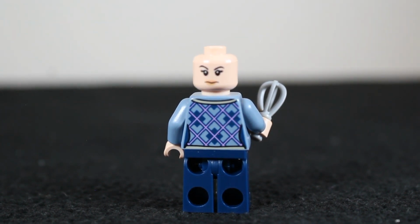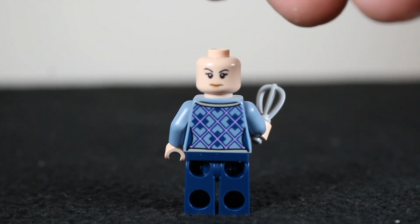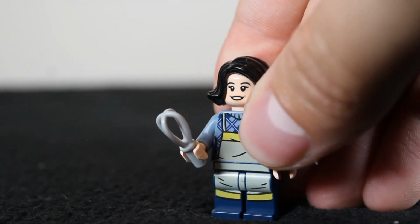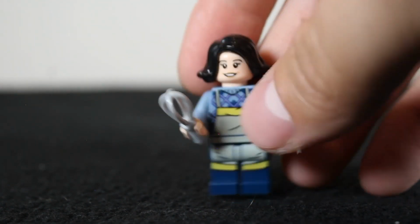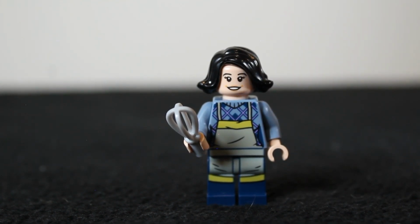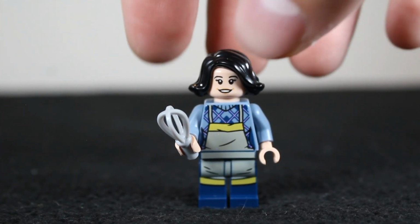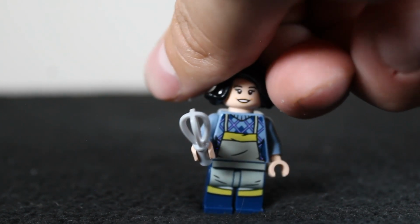Her face is the same as before in the Central Perk set. It works, it's good. Her hair piece is different, and it really is good for the late season Monica. Her accessory is a whisk, again, because she's in an apron, and this is a really good figure. I feel like they knocked it out of the park with both Monica figures, just because you can use this figure in so many different scenes. It doesn't just have to be that, you know, she could be baking or whatever, and then you have the classic Monica. So honestly, really well done. This might be my favorite figure of the bunch.